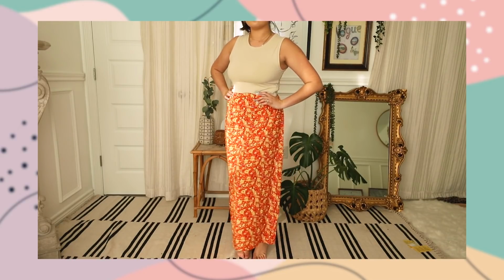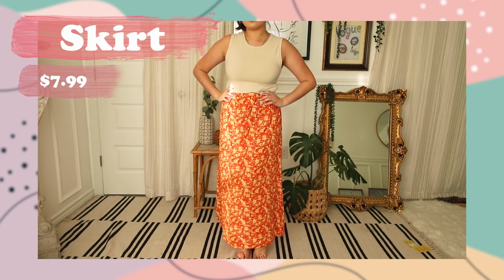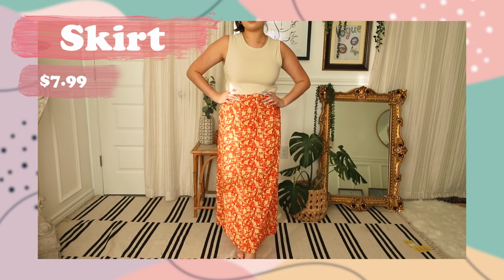And then the matching bottom, it is a gorgeous maxi skirt. I have so many ideas on how I want to style these. The top, you could pair it with a bunch of different bottoms, from jeans to skirts to, ooh, you could wear it with overalls. Oh, that would be a look. Oh my gosh, overalls. And this, yes.